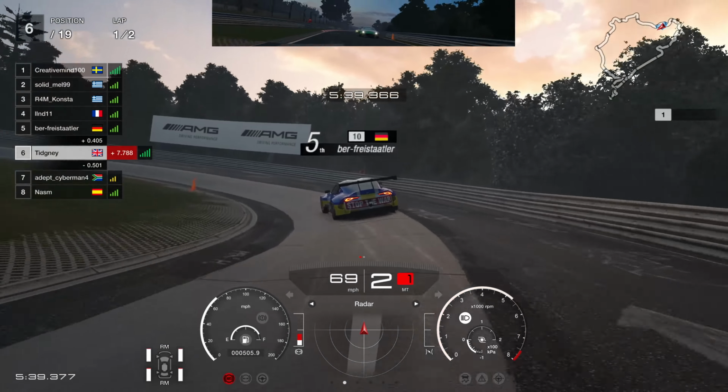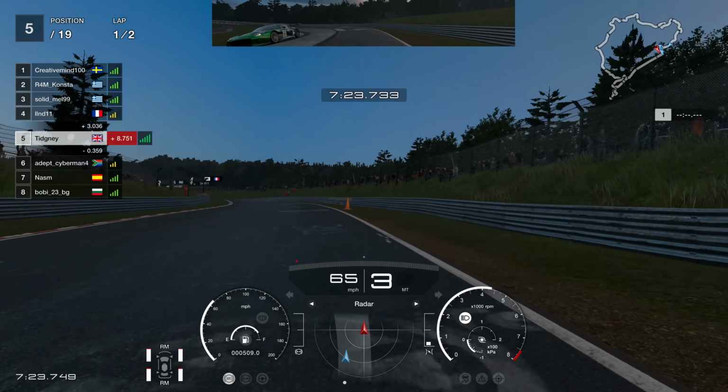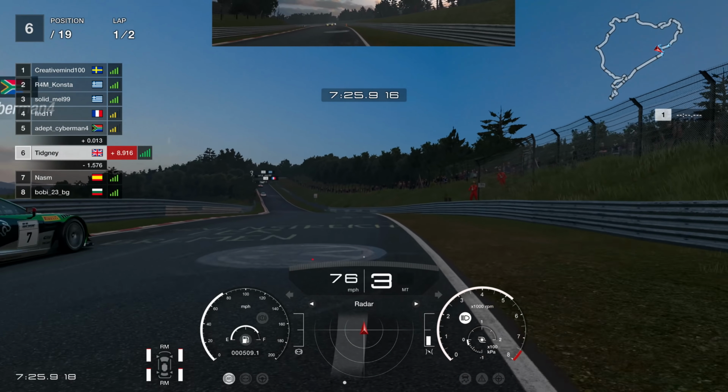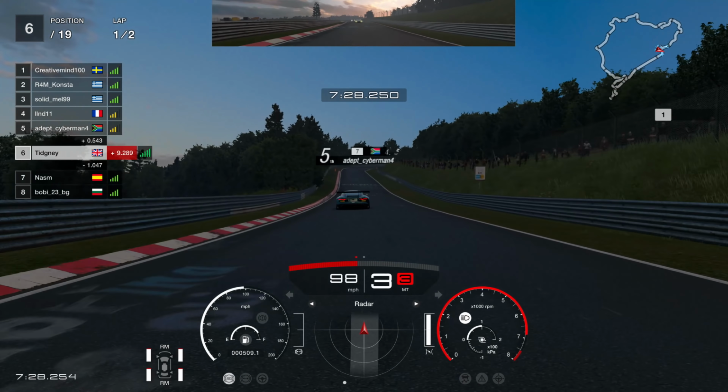I'm thinking, yes, excellent. Let's go for it. Get towards the end of the first lap, and Plebe gets the mini carousel all sorts of wrong. And then I touch the grass annoyingly. So I'm going to lose the slipstream to Cyberman like an absolute pleb. Of course, there has to be a plebby moment in the last GT Sport Weekly Race Guide.